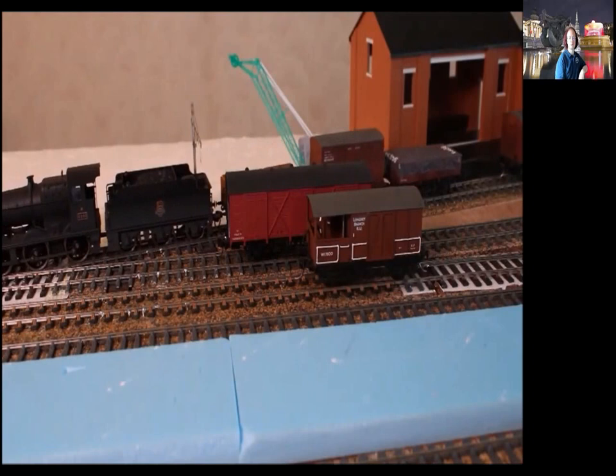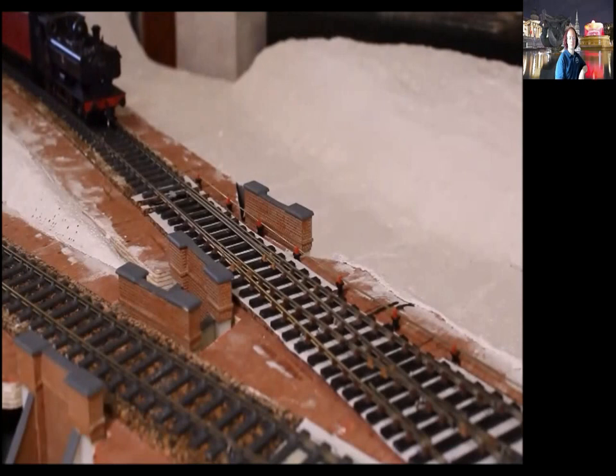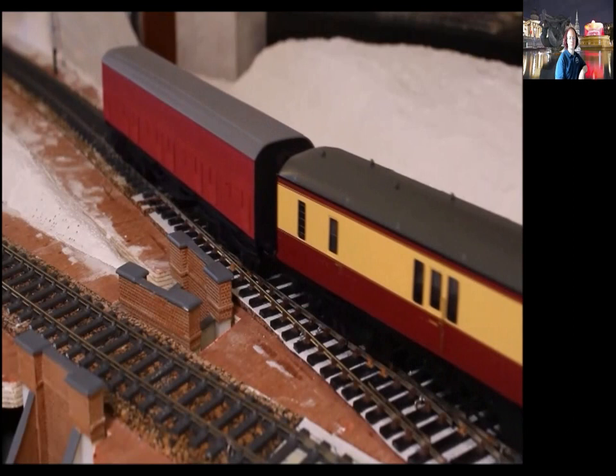Also, to improve reliability for exhibition use, all of our point frogs are fed using Tam Valley frog juicers. On previous layouts, we have used these for changing the polarity of diamond crossings to great effect. Like all technology, it's working at its best when you don't have to think about it at all. And these do work seamlessly.